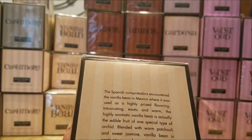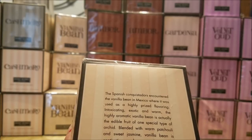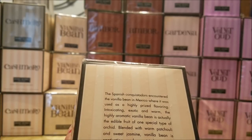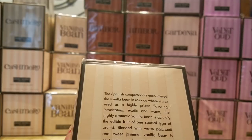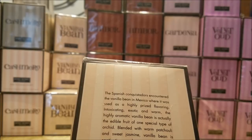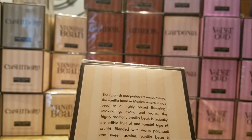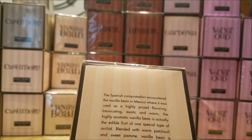The Spanish conquistadors encountered the vanilla bean in Mexico, where it was used as a highly prized flavoring, intoxicating, exotic, and warm. The highly aromatic vanilla bean is actually the edible fruit of one special type of orchid. Blended with warm patchouli and sweet jasmine, vanilla bean is captivating and exquisitely sensual.